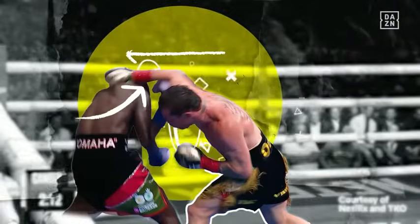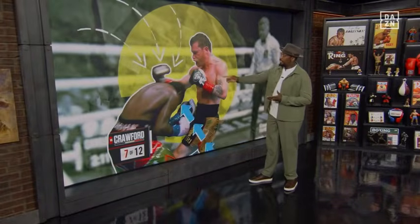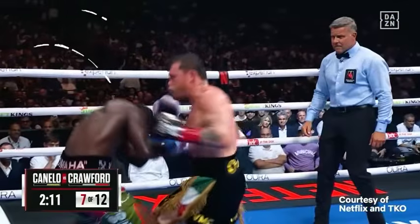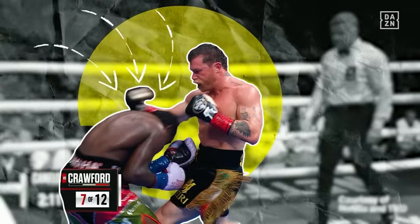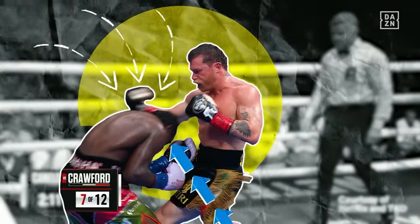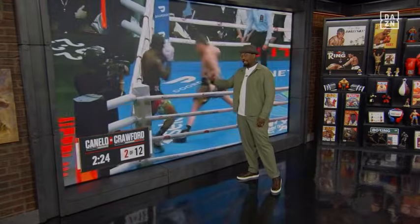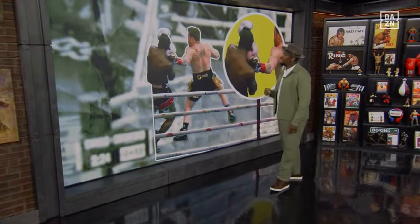He does it again as Crawford was giving good lateral movement. This time he switched the sequence, which is very imperative. He switched the sequence of defense and started to go under. So not only was he catching shots, answering the phone, but he switched the defense from catching shots to going under. And this was very, very hard for Canelo to land. Canelo's best shots weren't able to land because of Crawford giving him different sequences of defense, catching and getting under, left hooks and right hands.